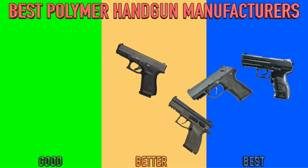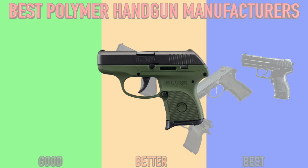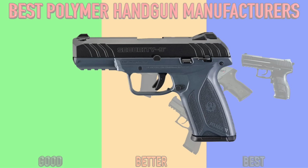All right, next we have one of my favorite manufacturers, period, and that's Ruger. And you know, one thing Ruger is known for was mostly revolvers, not so much their polymer gun series. Unless, of course, you take into account the LCPs. Their little polymer guns are awesome. In fact, they're some of the best small options out there. But when it comes to their fuller size guns, they're good guns, but it's obvious Ruger doesn't spend a lot of time with them, doesn't put a lot of effort into them.